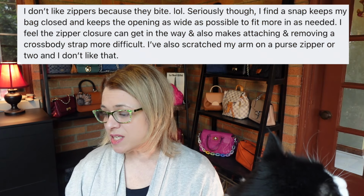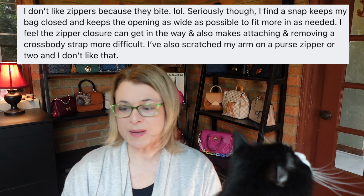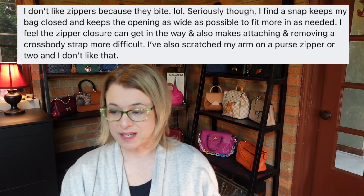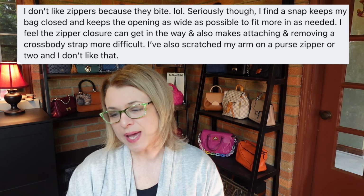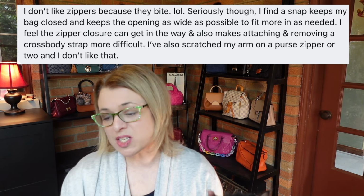There was a censored comment in the Team Zip because a person liked to hear the zipper close. I don't like zippers because they bite, LOL. Seriously though, I find a snap keeps my bag closed and keeps the opening as wide as possible to fit more in as needed. I feel the zipper closure can get in the way and also make attaching and removing a crossbody strap more difficult. I've also scratched my arm on a purse zipper or two, and I don't like that.